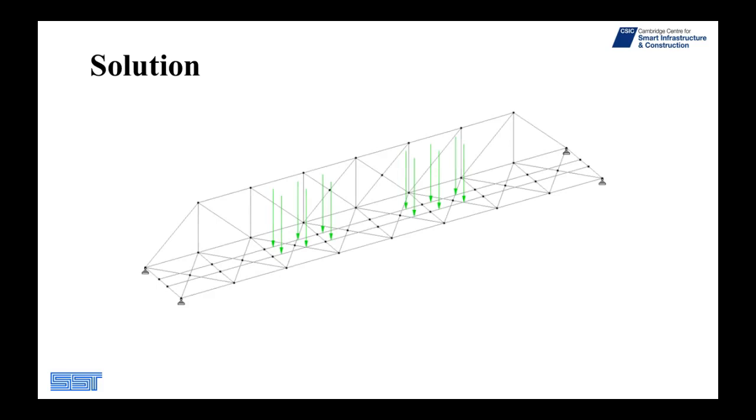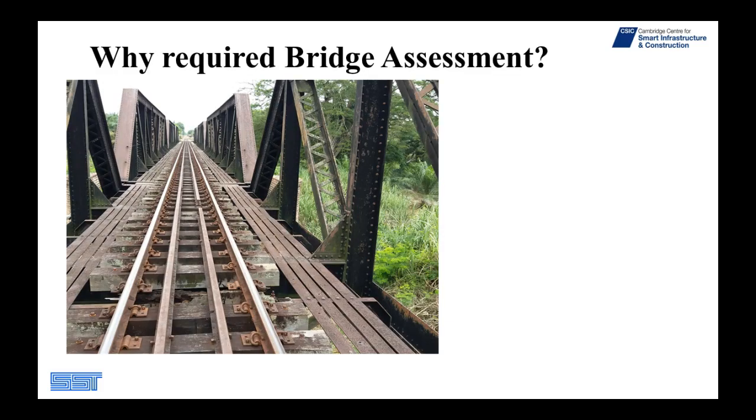So the immediate solution is that everyone would think of computer monitoring, numerical monitoring. That is the most straightforward and effective way, I would say, to justify whether the bridge is structurally safe or not. But we have some problems here. The material is over 100 years old. What is the material property of the steel? The engineers ended up cutting some of the section and going for a lab test to look at what the property of the steel is.